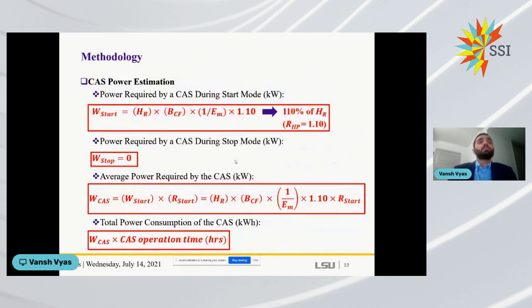So for the power estimation of the CS, we have some available formulas as mentioned on the screen. For the start mode, we are using power as 10% above the rated horsepower. For the stop mode, the air compressor consumes zero power, and based on these two equations, we are calculating average power as shown on the screen, and further we'll be calculating total power consumption of the CES.